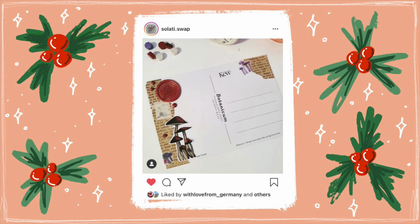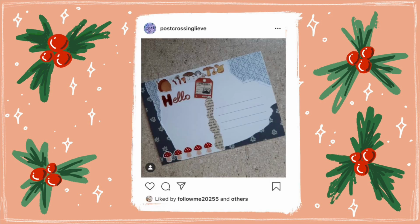But first, let's see the entries for the month of November and let's see who is the winner. Okay, let's do this. It's going to be a bit different this time, but I hope you will still like it. So this is postcard number one. I really like the mushrooms and the wax seal that she used. I really like it all in general. It looks super cute.